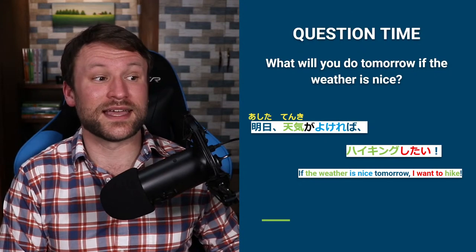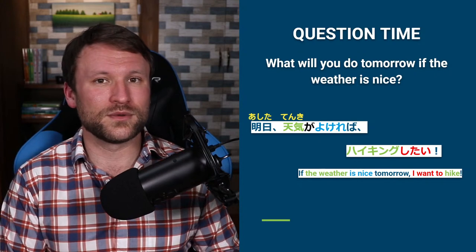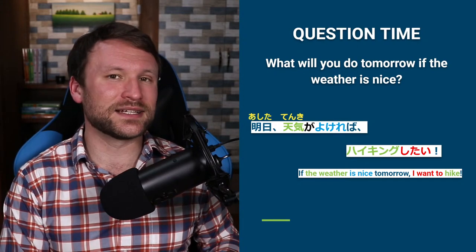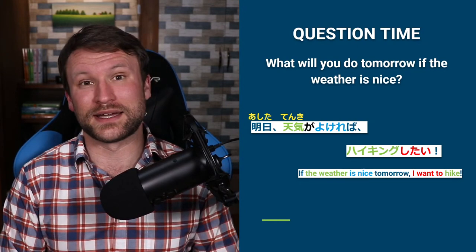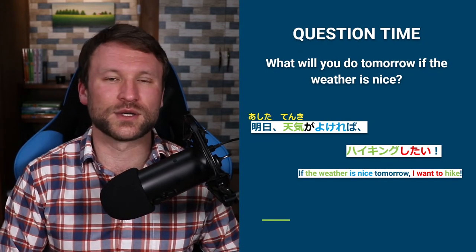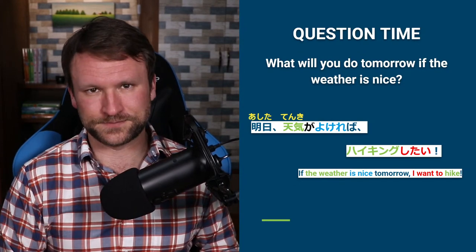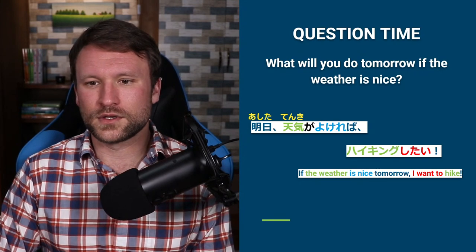But in Japanese, in this sentence, for example, 明日天気が良ければ, until we get to the ba, we don't know that this is a conditional. We just know that it's tomorrow, weather. So adding moshi to the beginning of the sentence signals that this is all a conditional. But you still need to use the grammatical form ba, tara, or nara. So, moshi ashita tenki ga yokereba hikingu shitai. We can indicate ahead of time with the moshi that it's going to be a conditional, which in practice puts more emphasis on the if. It's not required, but you can use it.